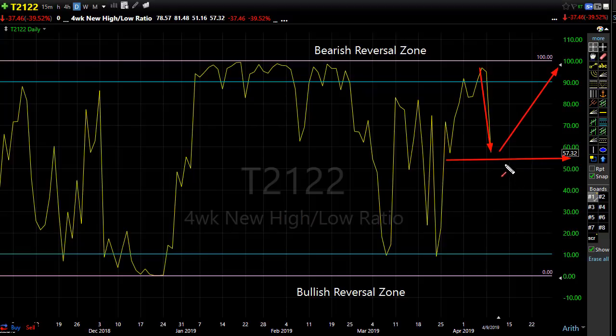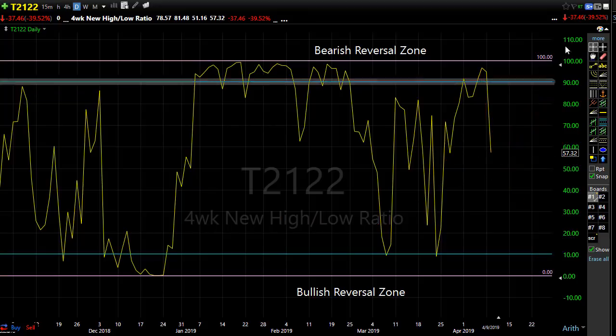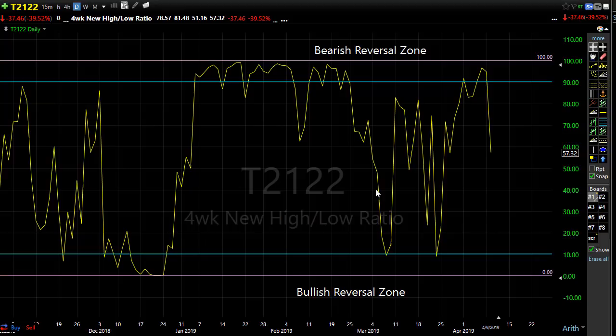We have about an equal shot here, upside, downside, according to T2122. But that's a good sign, the fact that we did pull back and we have opened up that door for that opportunity to move higher. There's room there now to go higher, which is a good sign.